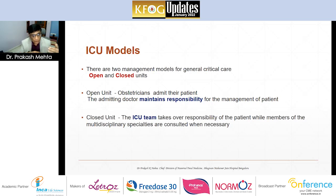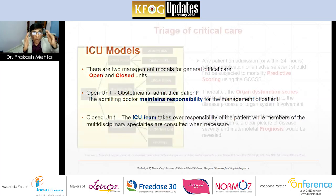Now, the closed unit is one where you can shift your patient, but you are no longer in control of your patient. The ICU team takes over the responsibility of the patient, and the members of the multidisciplinary specialty, including the obstetrician, are consulted when necessary. That means you are at the mercy of an intensivist. Rather than you employing the services of intensivist, the intensivist employs your service. There's a big difference between the two, because obstetrics is something where things change minute to minute, hour to hour, and the obstetrician has to be available all the time.